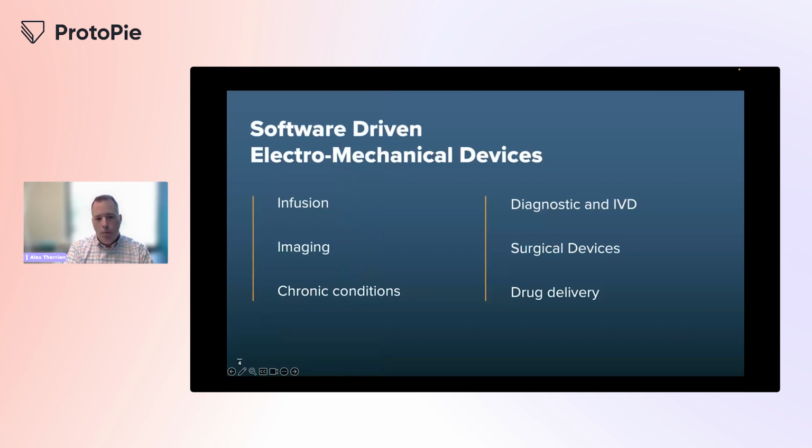So Sunrise is a privately owned medical device consultancy in New Hampshire. We've been in business for over 30 years, and we work with a wide variety of clients, from Fortune 100 companies to startups looking to launch their first product. We develop complex software-driven electro-mechanical medical device systems.